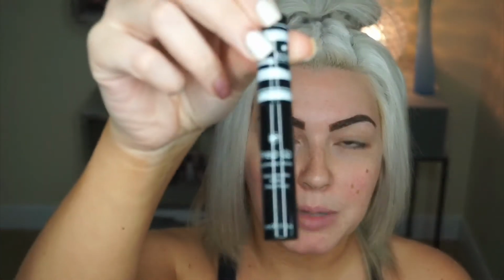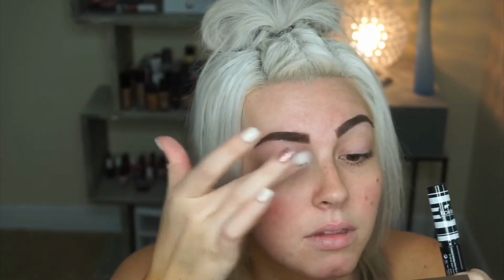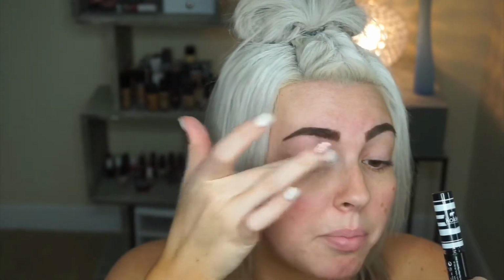First, I am going to prime with this Prep Up eyeshadow primer. It feels almost like a perfecting primer, which is kind of strange. We'll see once it dries down. And it's not giving me much coverage, not the coverage that I normally go for, like with the concealer. We'll see. Give it a shot.